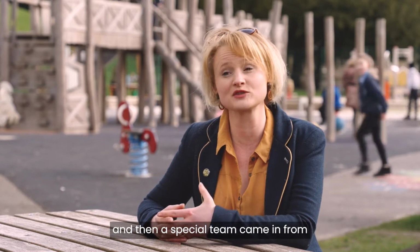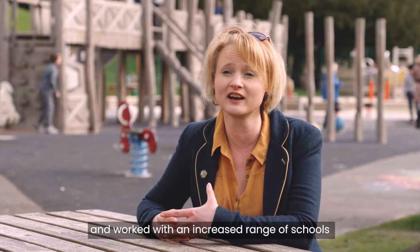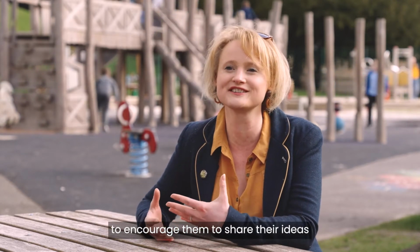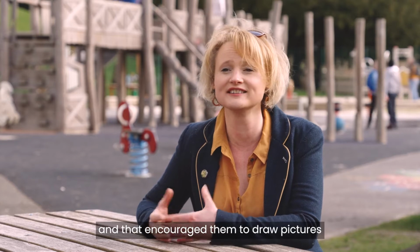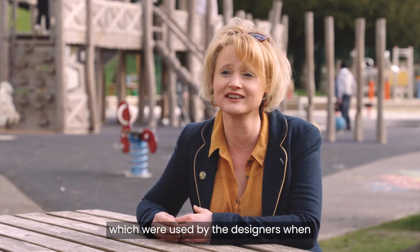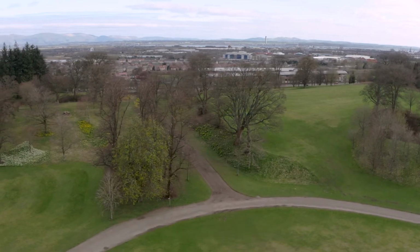And then a special team came in from the Rediscovering the Antonine Wall project and worked with an increased range of schools, and they played games with them to encourage them to share their ideas and to increase their understanding of why the wall was strategically important, and that encouraged them to draw pictures, which were used by the designers when they created the play park to add some very special local touches.